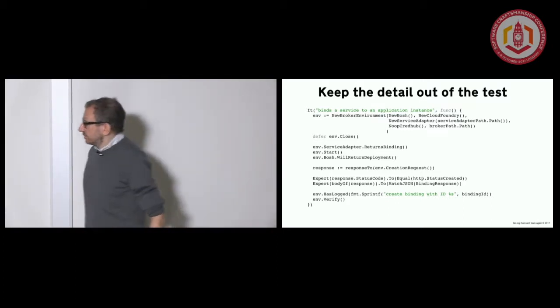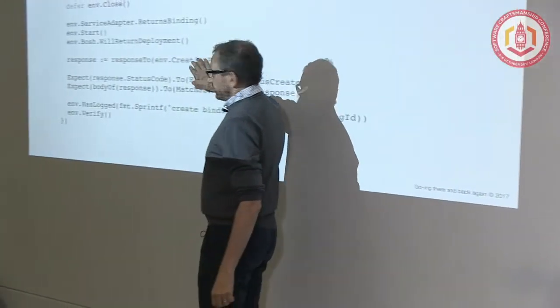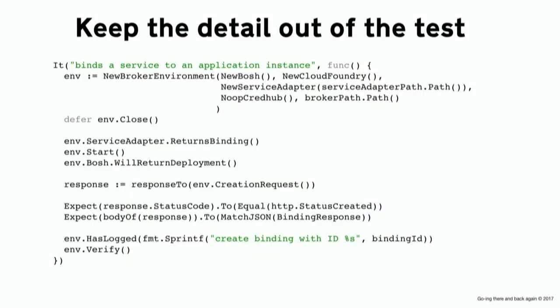So the response to function hides all that noise that we saw before. It's all buried down below. I just don't want to see that stuff.